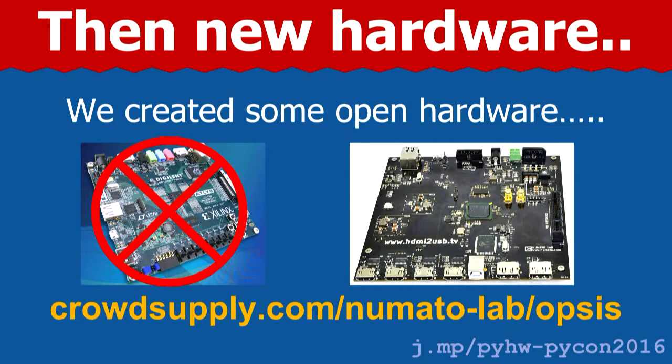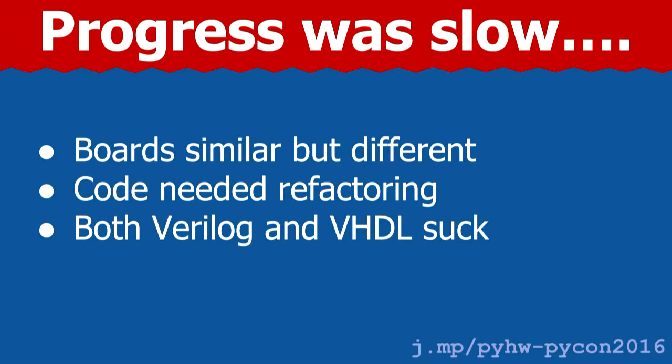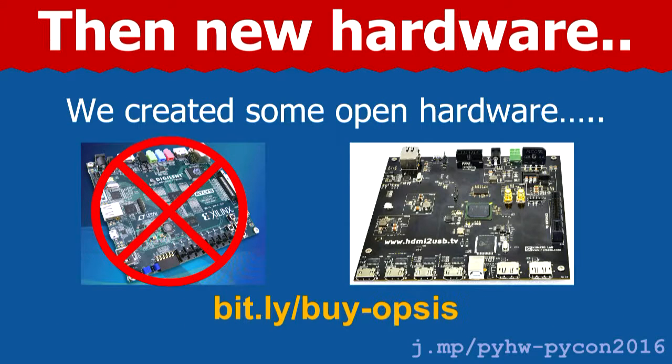It's called Opsis. This was our crowdfunding campaign, which is now finished. This is kind of where you can get it. The interesting thing about this board and the Atlas is they're very, very similar, but not identical.